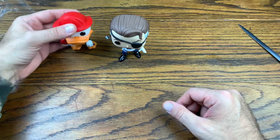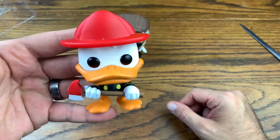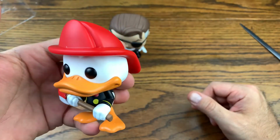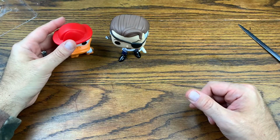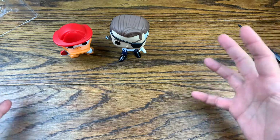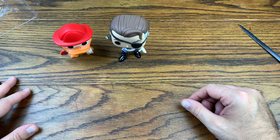I don't know. I like the Marvel 80 Years line. If you collect Donald Duck, or if you collect the DuckTales lines, let me know what you think of Donald Duck over here. He's a pretty cool little pop. I think he's a neat little convention exclusive, and I like that he's a fireman. I think that's a nice little character adaptation to the Disney line right there.